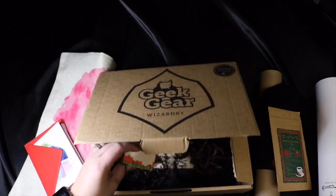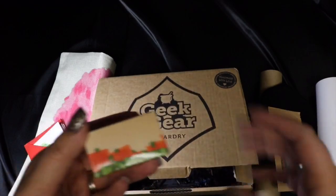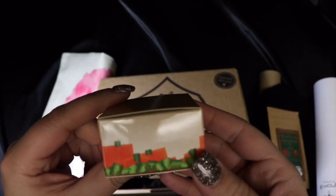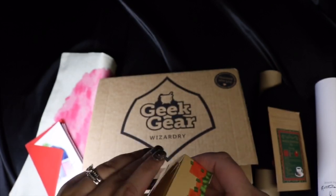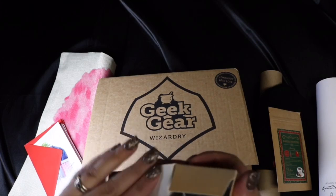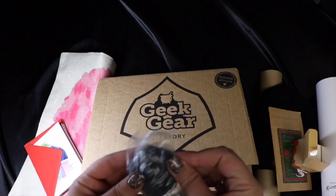Okay, let's see what we've got in here. Okay, we've got a little box. It almost looks like it has square pumpkins on it. I don't think those are gift boxes. I think those are pumpkins. And let's see what's in here. Which, this is the November box, so it's not that far out of the realm to have something with pumpkins on it. What is this? Okay.